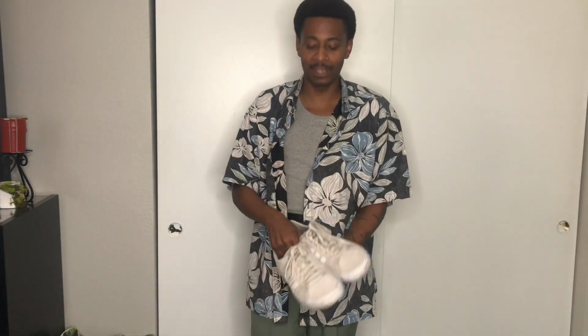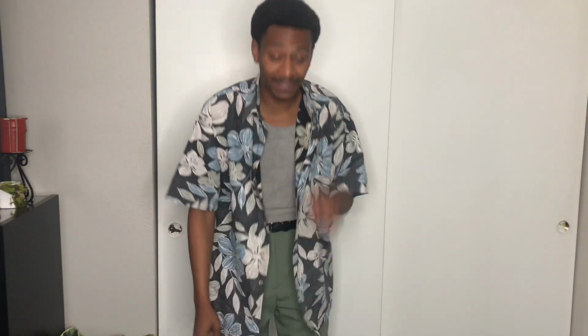So what I'm gonna pair it with, shoes wise, I'm just gonna pair it with some Campus Adidas. They are beige and white. Every single article of clothing I get is from the thrift store. For me, it's always fun to pair like some dress pants with tennis shoes.